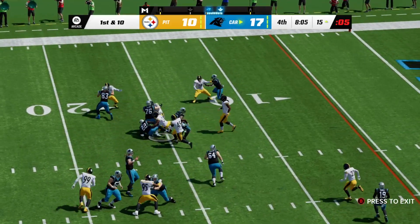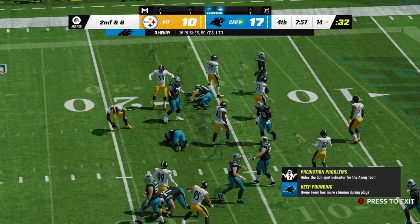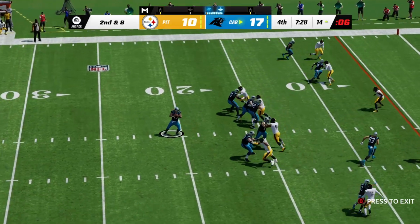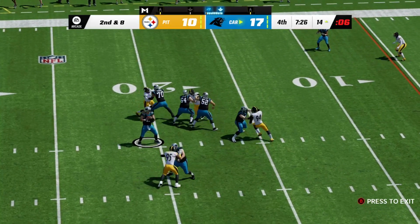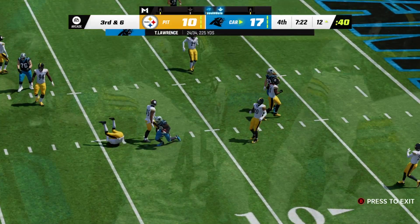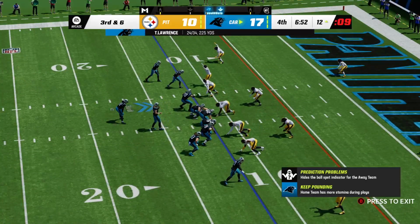Henry will get it. He's been busy today. He will push his way down to about the 14. The last run got a couple. Here's 2nd and 8. Now Lawrence. That's going to be caught by Samuel. And they've got this down to about the 12-yard line.